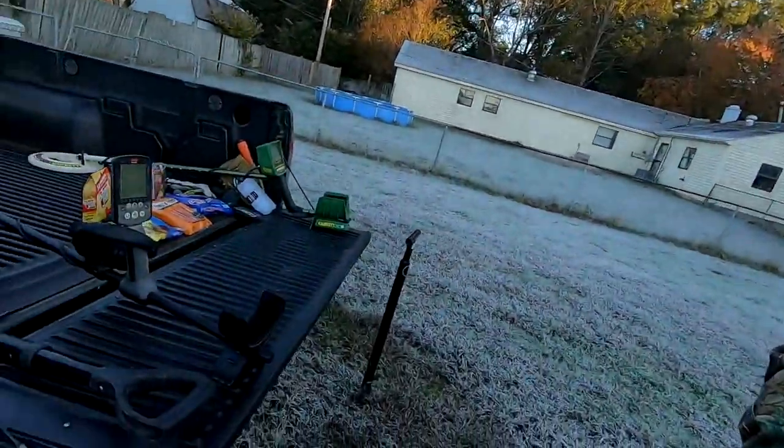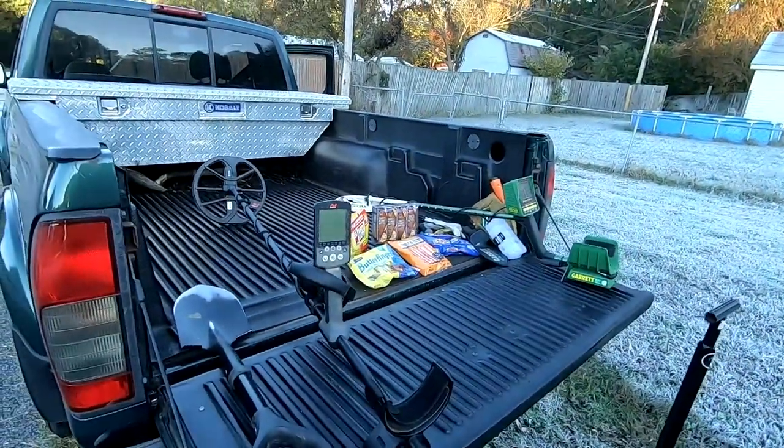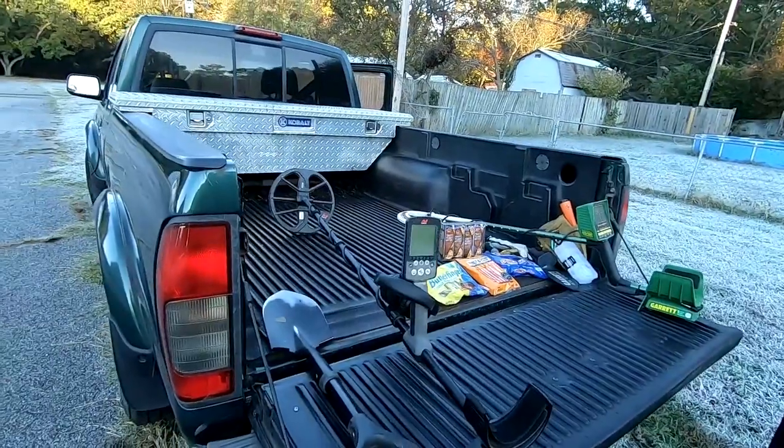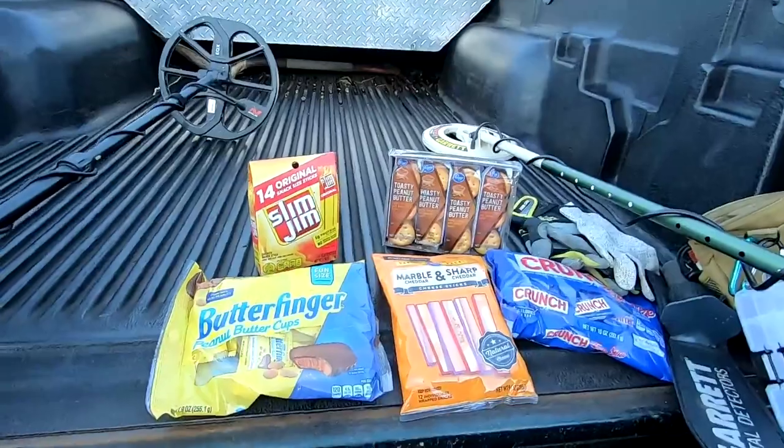So anyway, we're dying to get started. We will be using the Minelab GTI 2500. Yours is an 800, right? Mine's an Equinox 800.